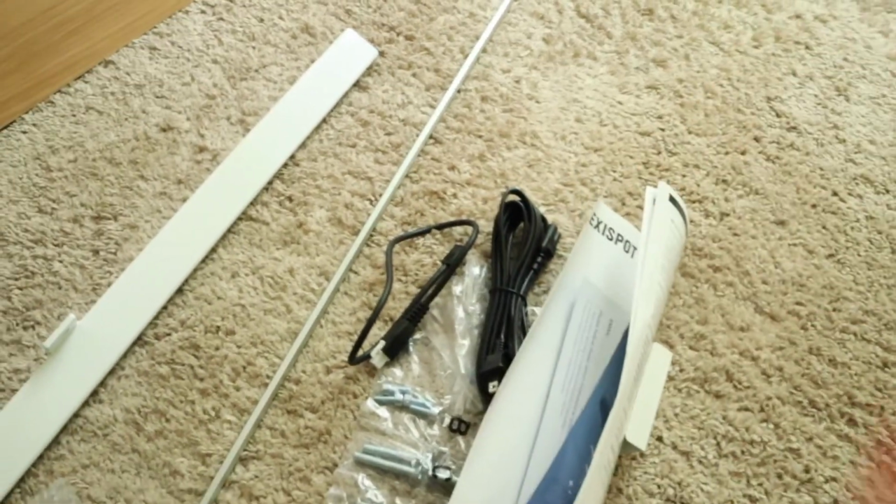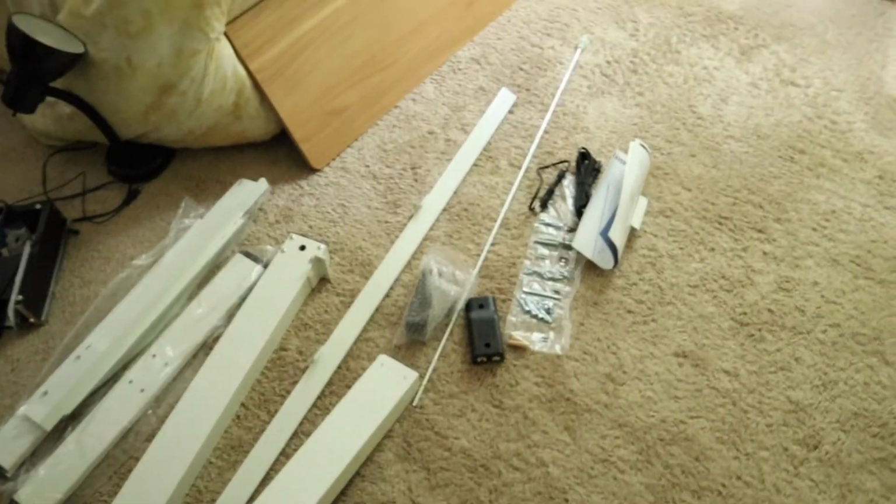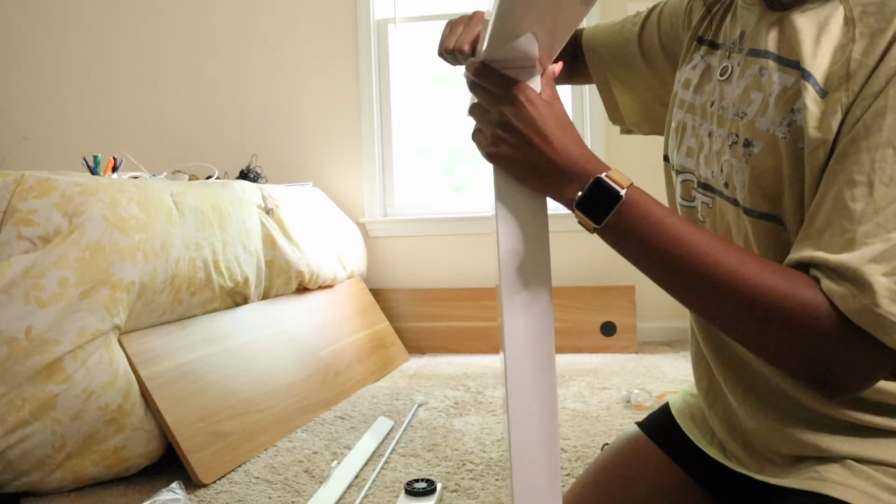I honestly have only built furniture probably like 3 times in my life. But this will be good practice for when I move. Yeah, I'm gonna build this and then actually set my desk up.